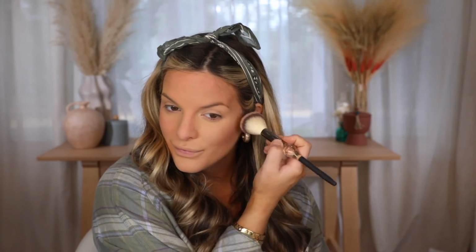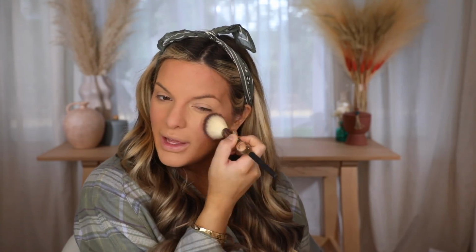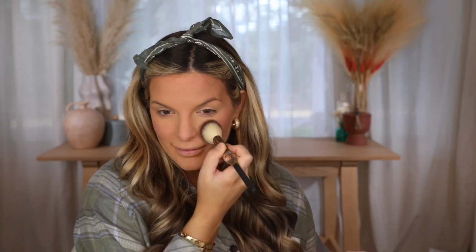On the other side, I will take the Sephora one. I feel like I'm already going to give this one to Sephora because I like the color better. This is in the shade Shame on You, and I'm going to apply that. This is a matte blush. And I do prefer this one.